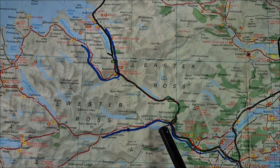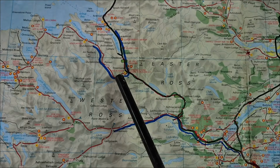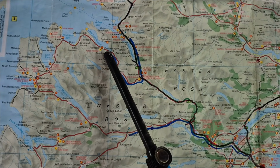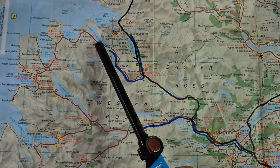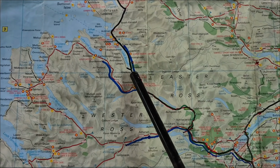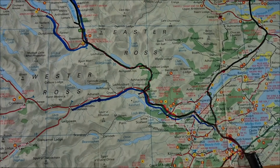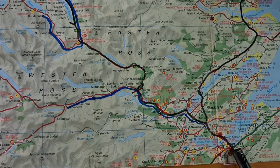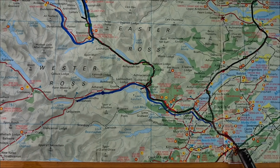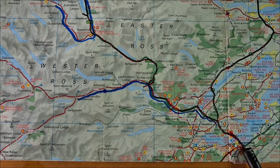The blue line here is the North Coast 500, and we were going anti-clockwise around it like that. If we hadn't broken down we'd be up here somewhere. But yesterday morning we were parked there and I travelled down to Inverness, which is down here, to get the radiator fixed. And once they'd fixed the radiator, which they did amazingly well, I still can't believe we managed to get it fixed in one day, but there we are.